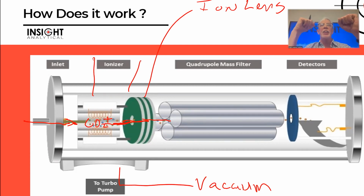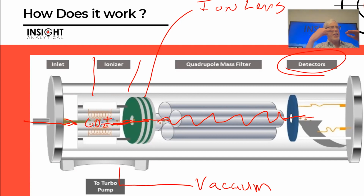Quadrupole mass filter has a high frequency AC varying voltage being applied to it. This current going through the quads, it basically provides a variable electromagnetic field that, depending on the frequency, determines what mass ion can make its way through the rods and get over here to hit a detector. And so, depending on the frequency we are operating the quadrupole at, only one mass of ion can make its way through the quadrupole mass filter. And what we do then is vary the frequency on the quadrupole mass filter and basically scan across all the ions that we're interested in.